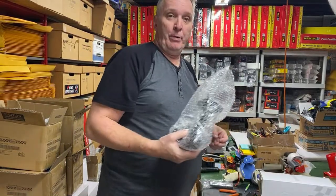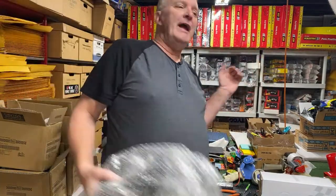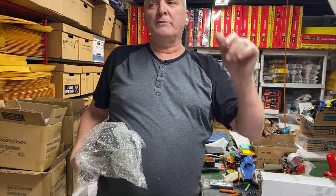One of the options is SurePost. With SurePost, UPS gets it to the destination, drops it off at the post office, and then the post office delivers it to your house. So they've negotiated a price where UPS does the long trip and the U.S. Postal Service does the short trip. In a nutshell, to me, it's an ingenious idea.